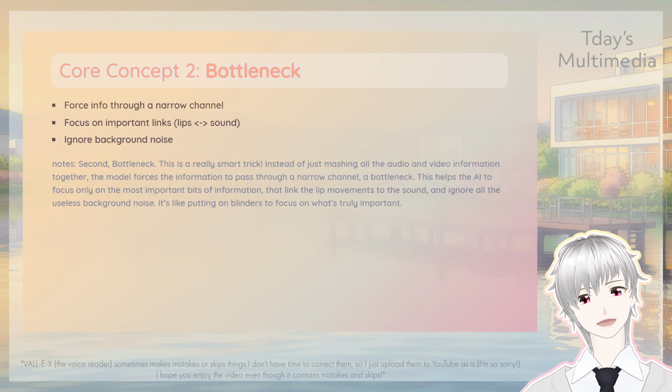Second, bottleneck. This is a really smart trick. Instead of just mushing all the audio and video information together, the model forces the information to pass through a narrow channel, a bottleneck. This helps the AI to focus only on the most important bits of information that link the lip movements to the sound and ignore all the useless background noise. It's like putting on blinders to focus on what's truly important.